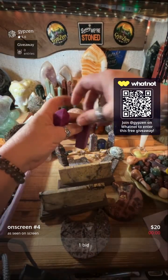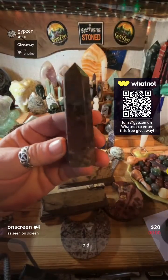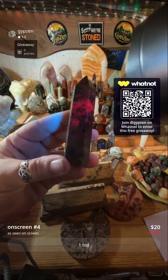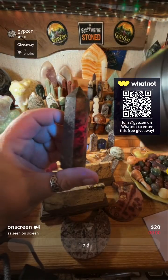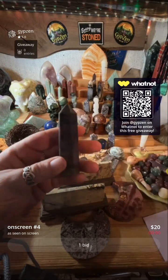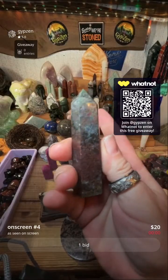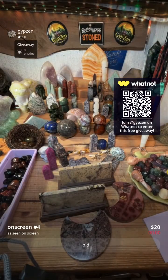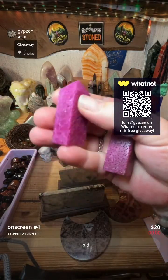And then I also have the ones that are sitting by it. These are also ruby. This is ruby kyanite. Aren't they cool? Yep. These are amazing. So the ruby kyanites are $12 each. The honeycomb rubies, the big one is 9 and the small one is 5.